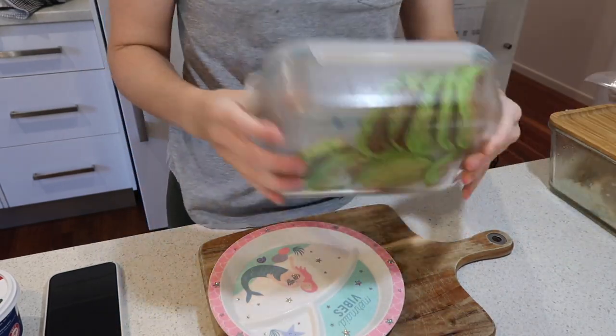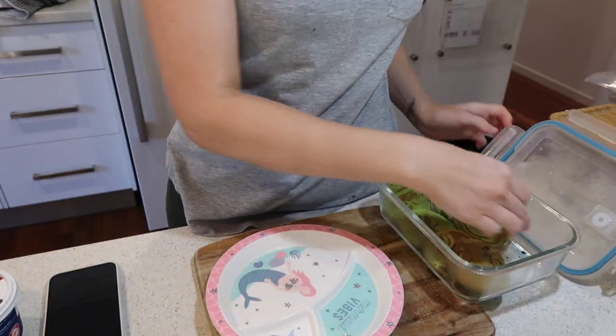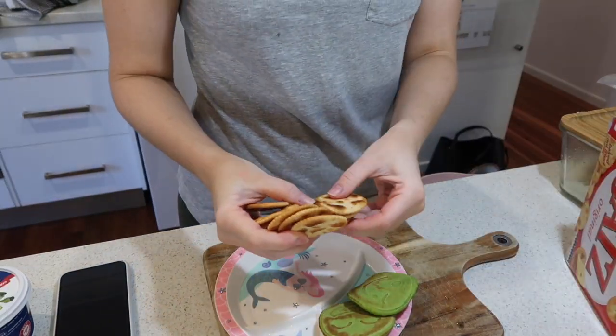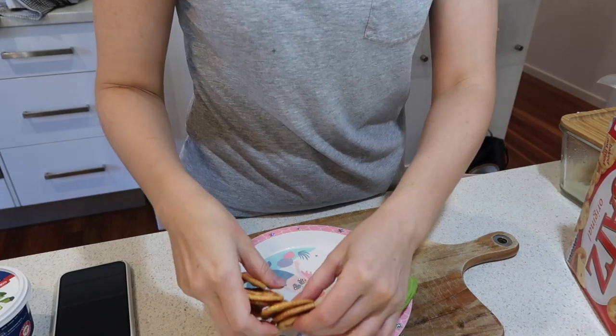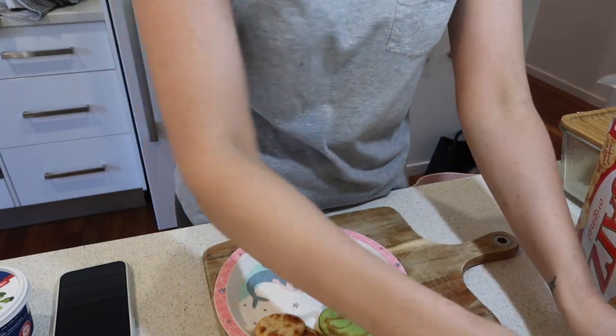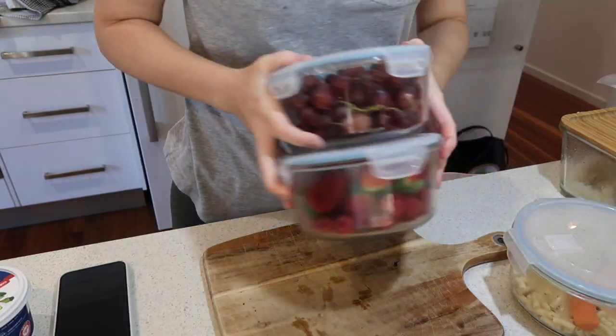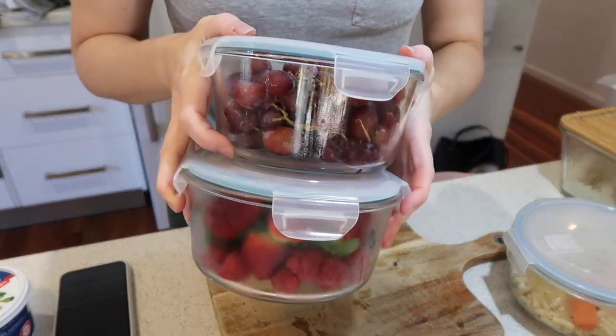So for their morning tea, they're each gonna have a whole pancake. I have these on a YouTube video, full of veg, and my kids love them. My kids always love a crunch, so they're just gonna get some Jatz crackers. They'll probably eat more Jatz crackers than I want them to. And then I'm just gonna cut up some strawberries, raspberries, and some grapes.